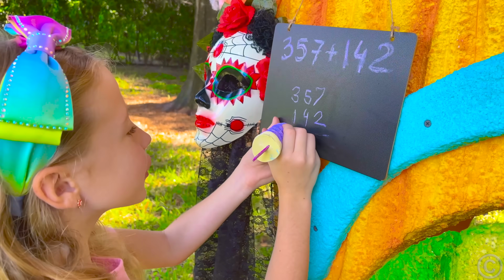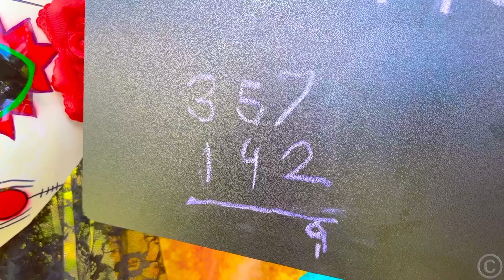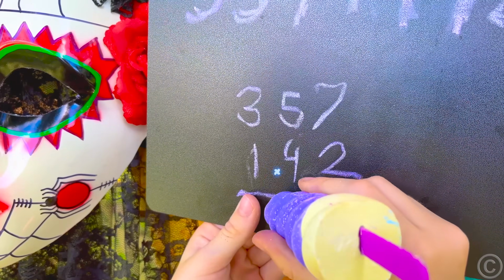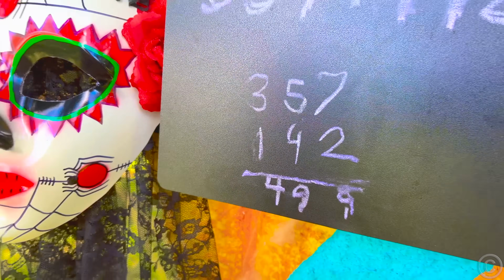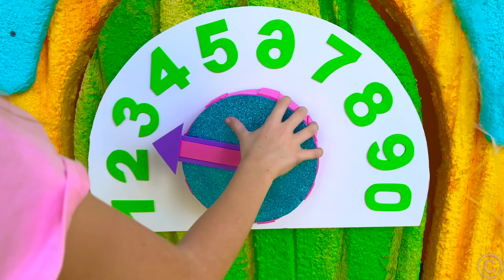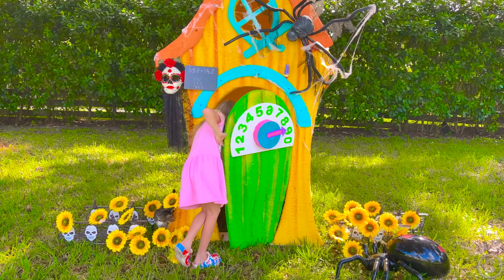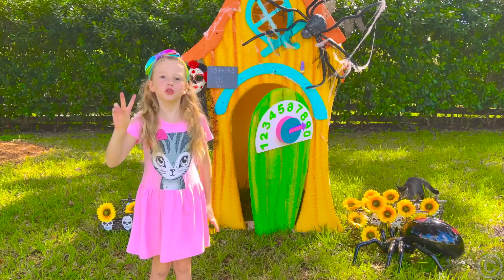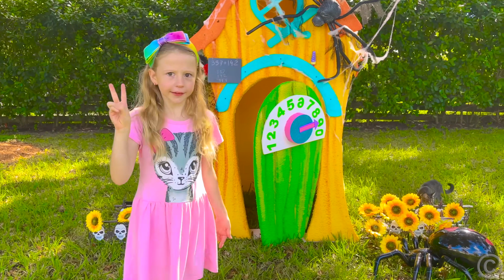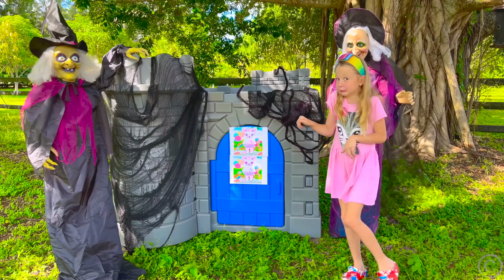This is my favorite way. 7 plus 2, 9. 5 plus 4, 9. 3 plus 1, 4. 4, 9, 9. Yeah! Lola is found! 2 kittens left. I need to find them. My kitty is dead.